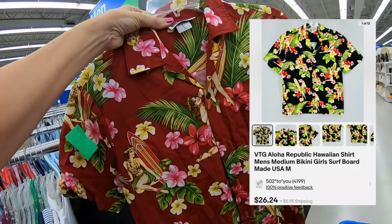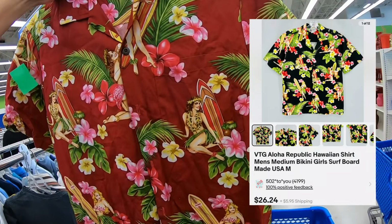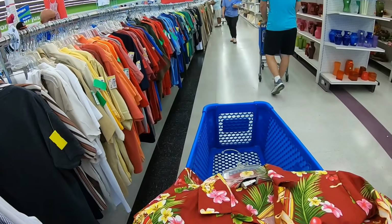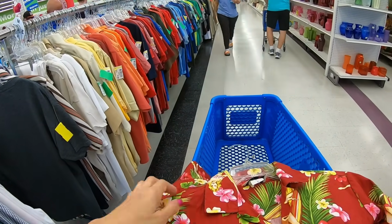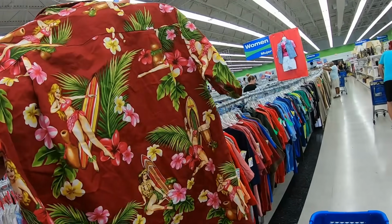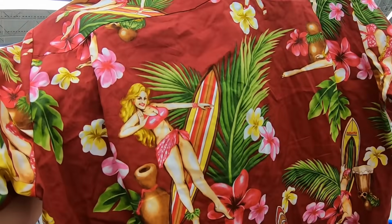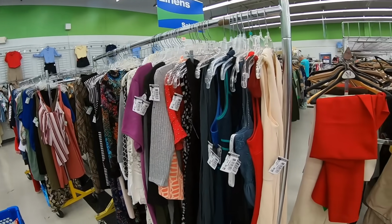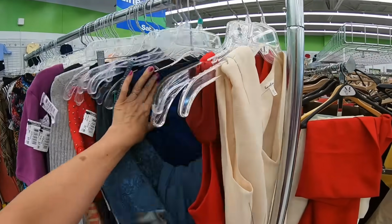Made in Hawaii. Now, it's not red tag, but ooh, this is a good one. Look at the hula girls. I am in the store five seconds. This stuff finds me. Okay, it is $8, but I am gonna put this in my cart because that is super sweet. I think these two racks of dresses are just an overflow because they have so many dresses here.